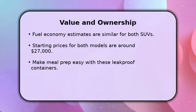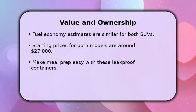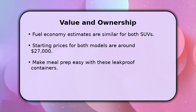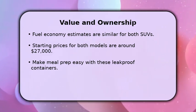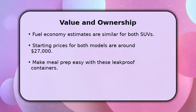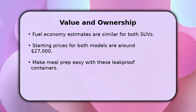Both the Forester and Tiguan offer competitive fuel economy, making them economical choices for daily driving. Their starting prices are quite similar, typically hovering around $27,000, offering great value for their respective segments. Ultimately, your choice depends on priorities like standard all-wheel drive versus a turbocharged engine.